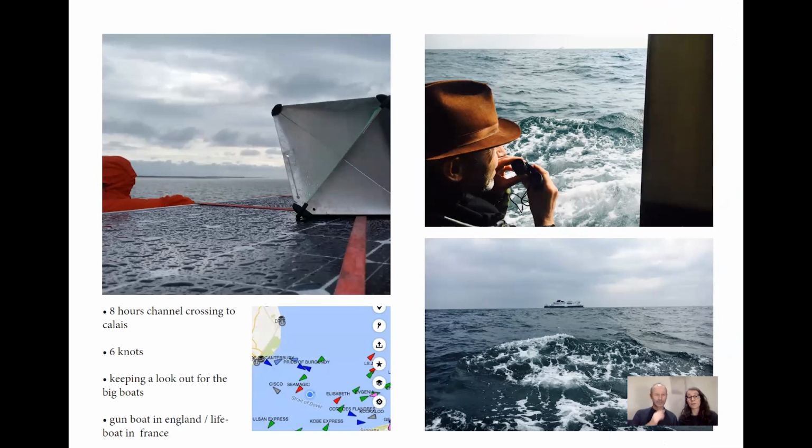We were keeping an eye out for the big boats just out of the window and with an app that you can see on the graphic on the left hand side, and that blue dot is actually us in the middle of all the boats that are surrounding us. At this stage I got carsick and handed it over to Anna and she drove the rest of the way with a very competent crew. It was fine, the weather was fine, the waves were not more than half a meter. We were actually lucky with the weather.